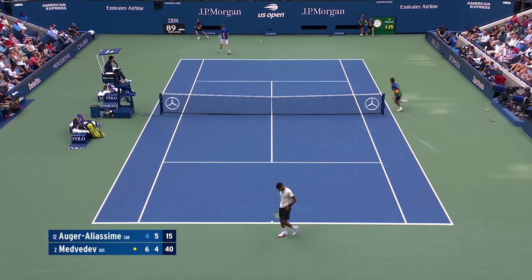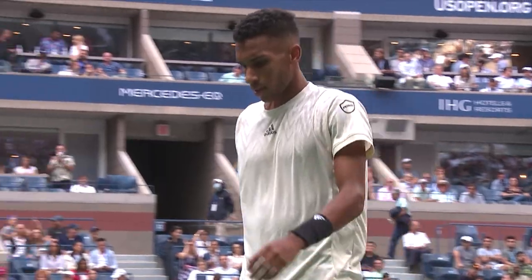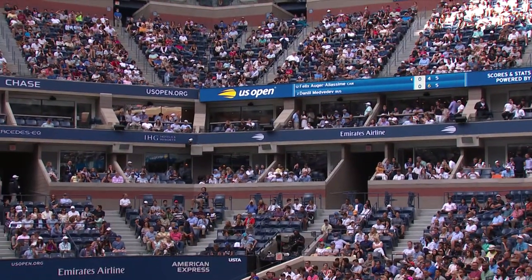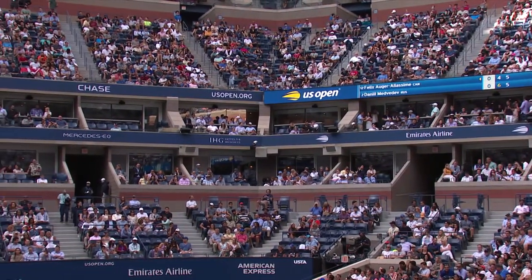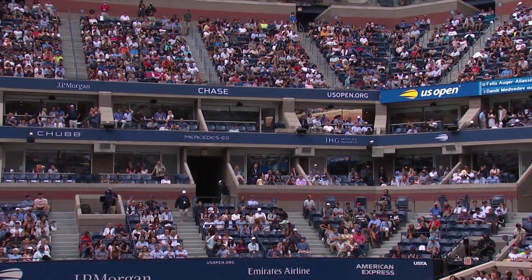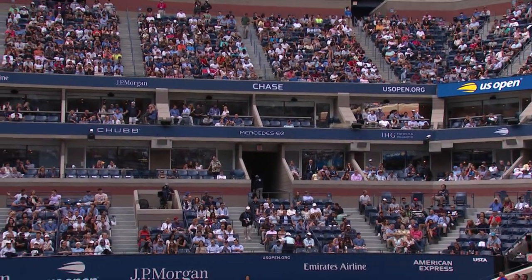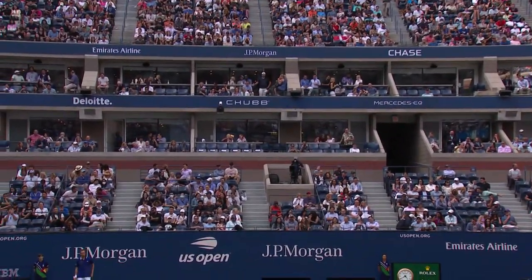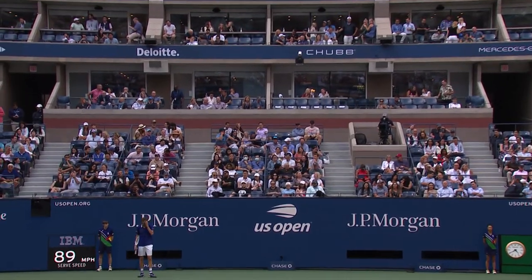Out. Game Medvedev. Well, now, Nick, I think we get a real metric for this second set. Young guy, two set points on his serve. Now the set's alive at 5-all. Just a little sort of physical drop, wasn't there? Just a slight dip from Felix in that game.